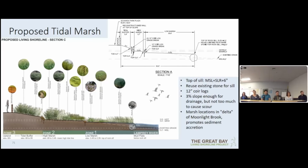And then that pretty picture on the bottom left is our section showing all of our plants. It's our pretty standard plants. We've got the various Spartinas, Distichlis, and then some native New Hampshire upland plants at the top of the slope.